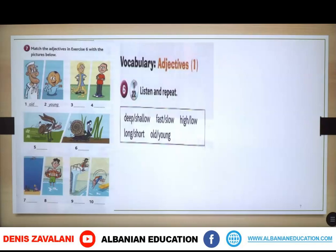Here we have a few pictures of people, describing them, their hair, and also places, by using these adjectives: deep, shallow, fast, slow, high, low, long, short, old, young. So the first pictures are old and young. The third and fourth are describing their hair. So let's figure out.